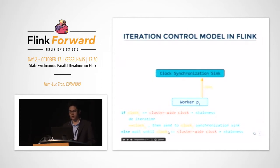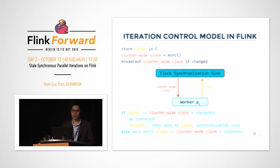Otherwise, the worker is going to wait until it is again within the bounds in which it can continue to iterate. And from the side of the clock synchronization sync, what this component does is gather all the clocks from the workers in the cluster, and each time it receives a new clock value, it determines the new cluster-wide clock value, which is the minimum value of clock among all the workers in the cluster. And if that value has changed, the clock synchronization sync then broadcasts the cluster-wide clock to all the workers in the cluster.